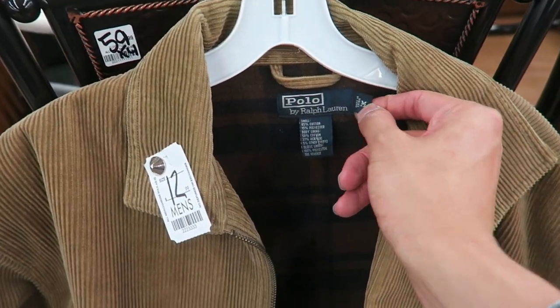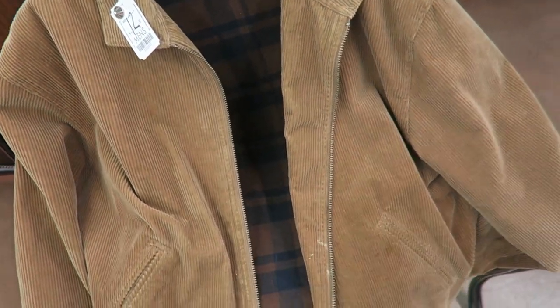Just found this size medium Polo floral and corduroy piece. This is pretty clean. It's got the monotone horse right there. Very simple. This is a very clean piece.